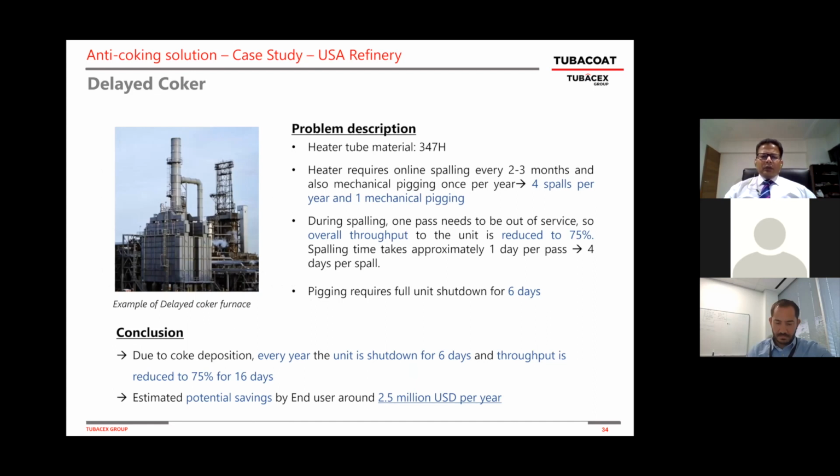Another delayed coker in a USA refinery, where they have a 347H material. They do 4 spalls per year and 1 mechanical pigging. For the mechanical pigging, they shut down the unit for 6 days. During the spalling, throughput is reduced to 75%, and that's significant. And then 6 days for the shutdown. For this particular customer, the cost is $2.5 million per year. Net value savings by using the TUBACEX technology. They would also be installing the TUBACEX technology in the 2021 timeframe. Next slide.